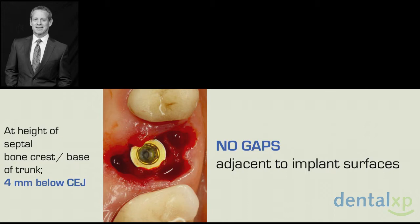I know Dr. Bittner talked about running room. All right, so running room is the room to create the profile of the root contours that come up from underneath the tissue so that we prevent having ledges in our teeth, in our crowns. So if you want a nice smooth contour, we know that you want to be 3 to 4 millimeters below the crest of tissue. Think about the trunk height.